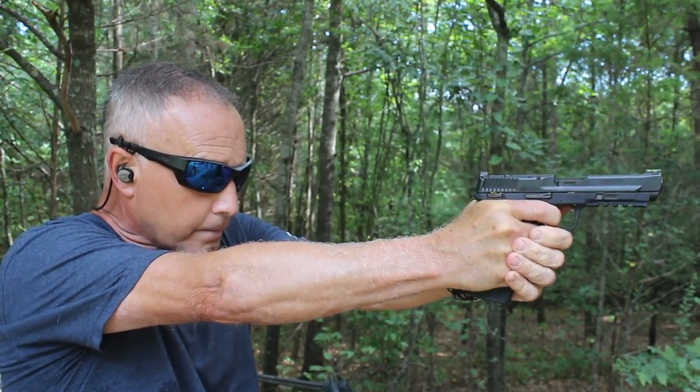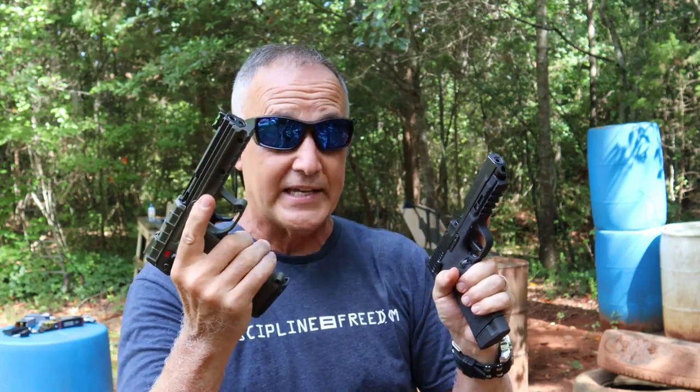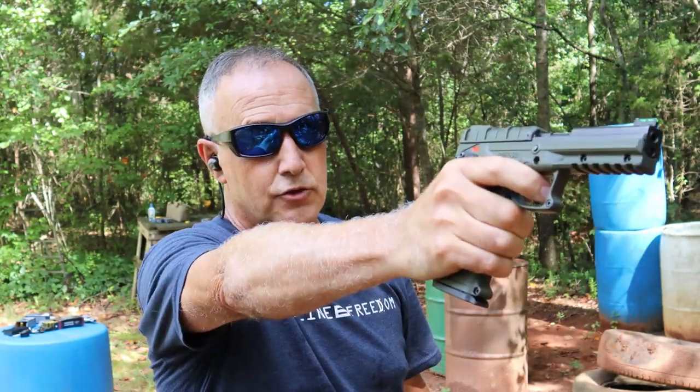The grips, the texturing on the Smith & Wesson is better. There's not a lot of slippage with the Kel-Tec. I mean, it's a good feeling gun. It could use a little more texturing, but I don't think it really affects the overall performance. The sights are definitely a big plus for the Kel-Tec. These things shine like crazy. But the fiber optic on the Smith & Wesson also does well. Shooting it one hand.